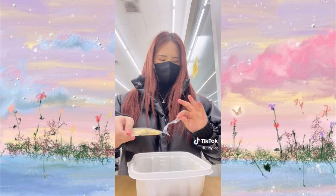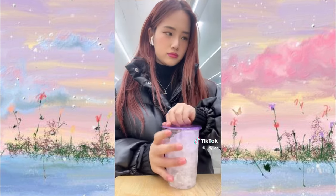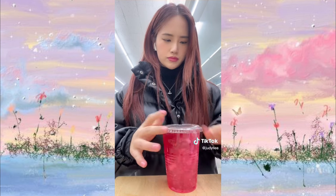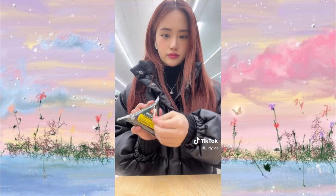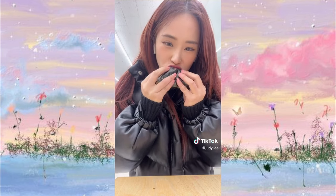The noodles were very fresh and the ingredients were actually pretty good. Here is what it looks like out of the microwave, and here is screw bar drink. The color is so pretty and the taste is absolutely delicious as well. I love this drink, and this onigiri was really good. It's kimchi fried rice with some spam inside.